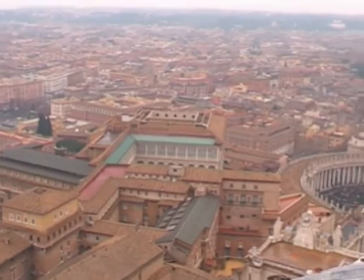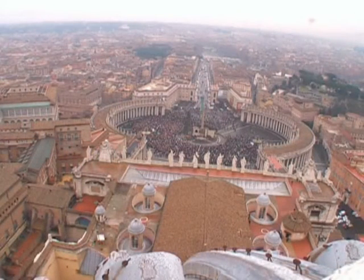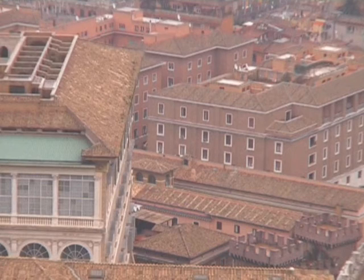Then a bird's-eye view of St. Peter's Square, full of people listening to the Sunday midday address from the Pope, standing in the window of his private quarters to one side.